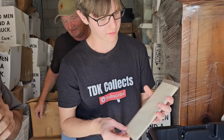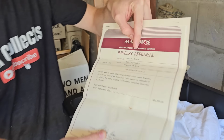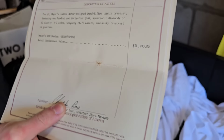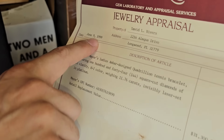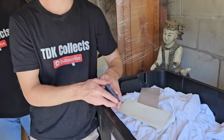I want to show this right here because this is something we might find in the storage unit. Oh my goodness, this would be incredible. Oh boy. This is a jewelry appraisal for a $31,000 gold bracelet. An appraisal from 1999. Wow. All right, Dan, our job today is to find this gold bracelet. Yeah, that's right. From 99 appraisal. That's even further back than 08. We got to find that. Yeah. We have to find it.